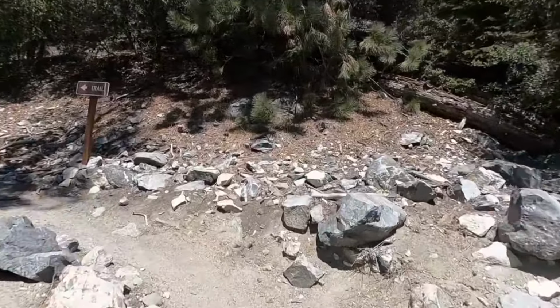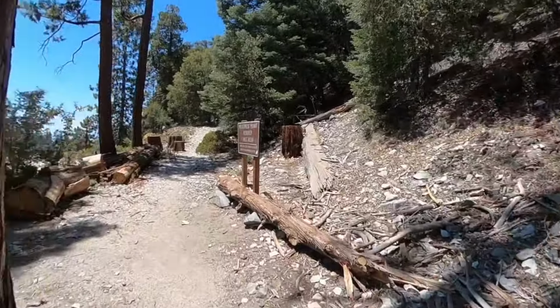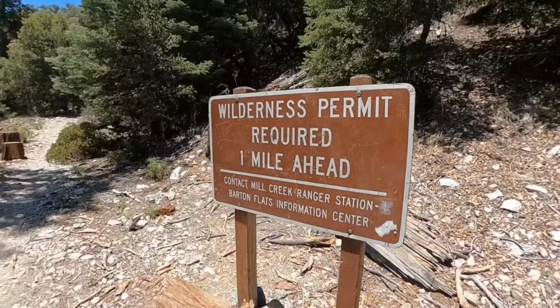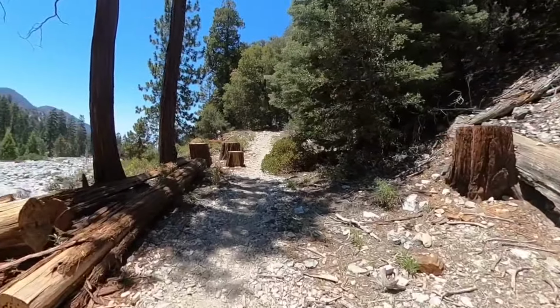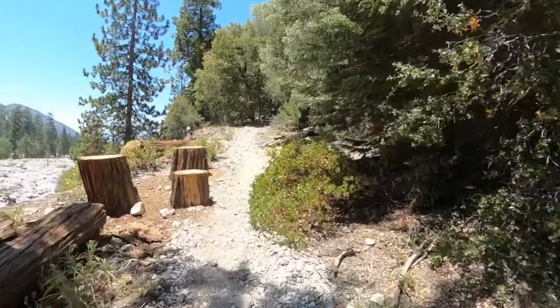Now, once you get to the other side, you'll see there is a sign that says trail. It's not too hard to spot. It can be hard sometimes earlier in the season. There's trail, and here's another sign telling you that in 1 mile, when we get to the San Gorgonio Wilderness, we're going to need a permit to hike in there. And if you go to the guide on HikingGuy.com, I have all of the permit information.